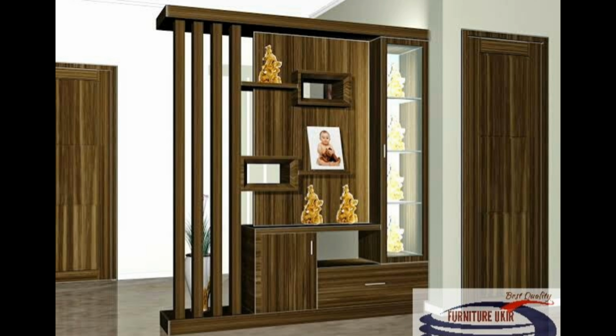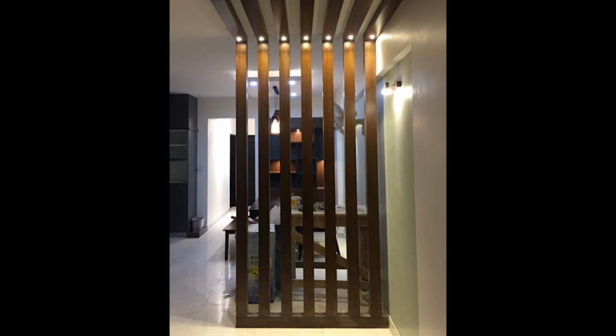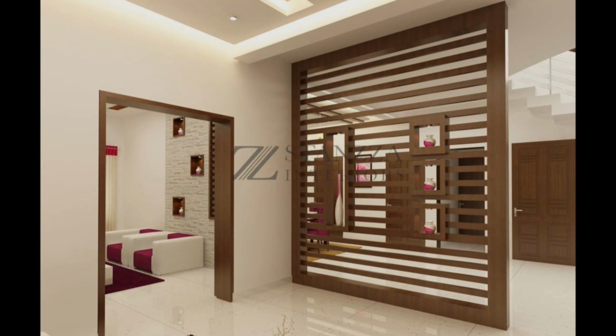Incorporate a partial divider. Sometimes a room divider isn't for privacy but rather just to visually break up space. In those cases, try adding just a partial divider like the one shown. This custom-made shelving system allows for extra storage while expertly separating the dining room from the living room.